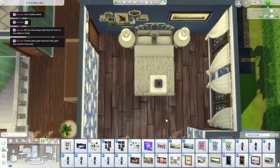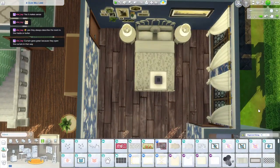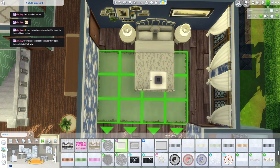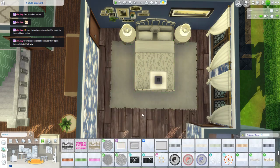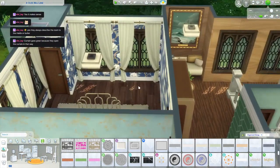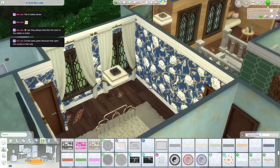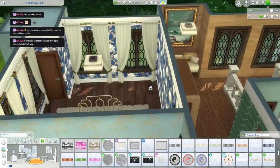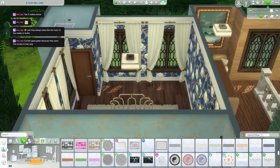Okay, and then I'll do maybe a blue. Well, let's try a white rug, and then if that's not any good, we'll go blue. No, I definitely like white. And what else we got? So I think maybe like a seat under the window. Or a dresser. Let's see what we've got in the way of dressers.